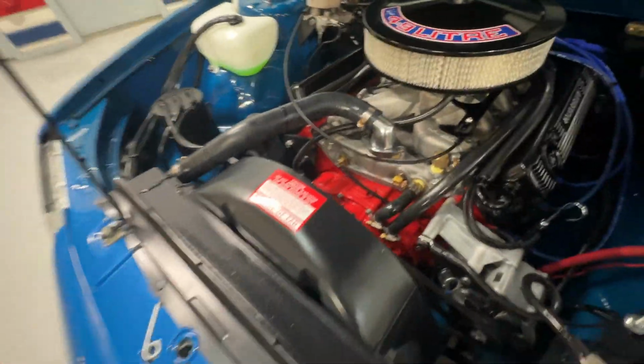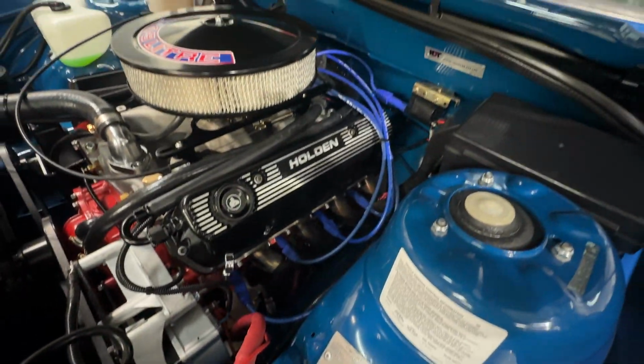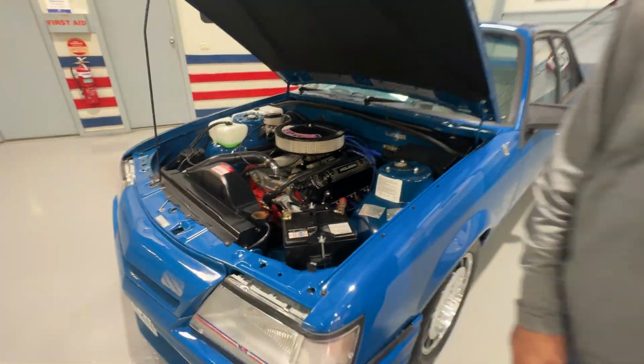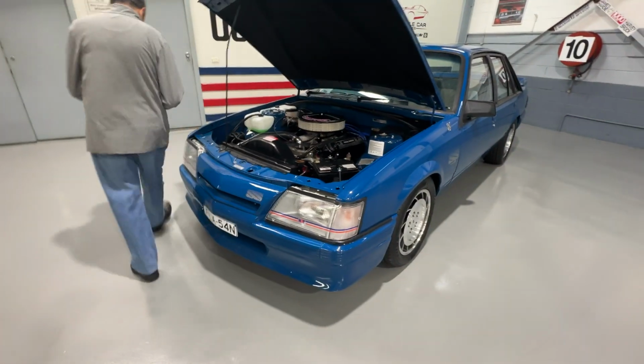Okay. Power steering car too, right? Power steering car, of course. Nice. Good manifold and good carby on it. That starts and runs beautifully. I'll give it a kick. Let's have a listen. Kick in the guts. Give it a rev, mate.